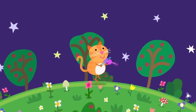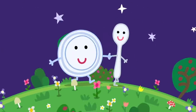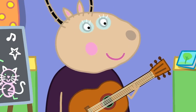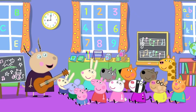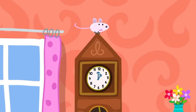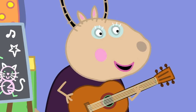Hey, diddle, diddle, the cat and the fiddle, the cow jumped over the moon. The little dog loved to see such fun. And the dish ran away with the spoon. Dishes running away with spoons? And cows jumping over moons? Crazy stuff. Who's next? I know a rhyme about a mouse. Very good, Freddy. Hickory dickory dock, the mouse ran up the clock. The clock struck one. The mouse ran down. Hickory dickory dock. Oh, that one makes a lot more sense. Mice do like to run around.